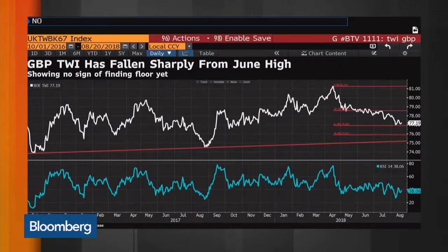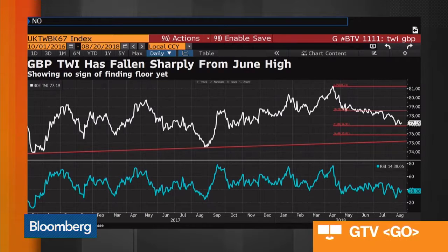I'm looking at, David, a chart of the pound trade-weighted index here, which has some Fibonacci lines drawn on it. We've crashed through the first one, and we're looking at a bounce off the second one right there. Talk me through this chart and why and how the Fibonacci levels are important for support.